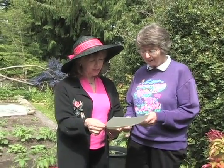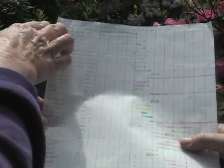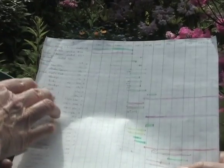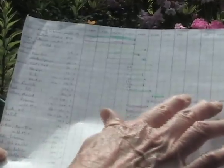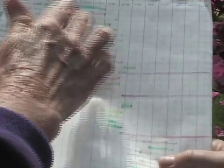Yes, what I've done here, this is for the vegetable garden, and what I've done is chart in color the growing season of each vegetable that I put in. The main reason for this is to try to understand when I can plant the next vegetable. I'm trying to put as much into this garden as I can. I don't want bare space.